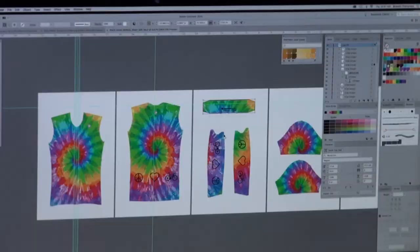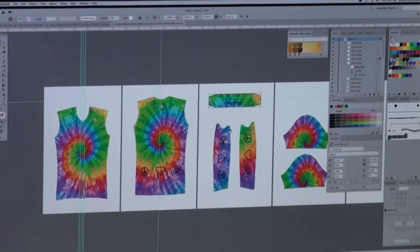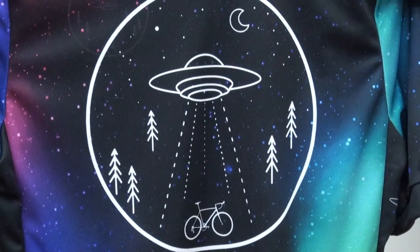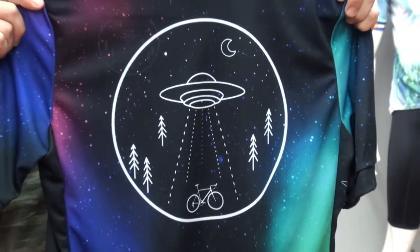My name is Brandon Prettyman, and I am a graphic designer here. I would say the coolest thing about my job is when I take a design and have it put on a jersey, and I'm out in public and I actually see somebody wearing that jersey.